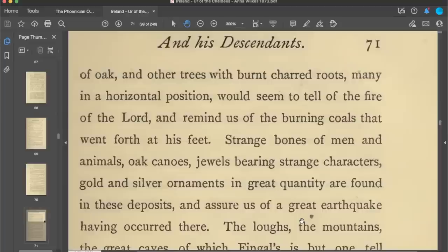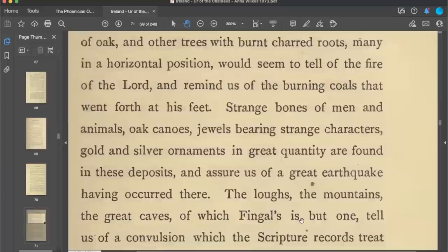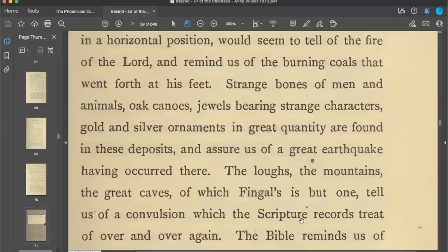Strange bones of men and animals, old canoes, jewels bearing strange characters, gold and silver ornaments in great quantity are found in these deposits and assure us of a great earthquake having occurred there.